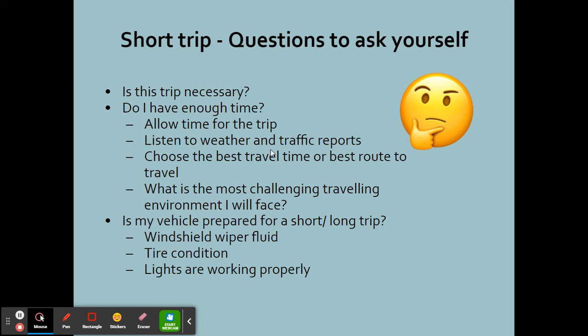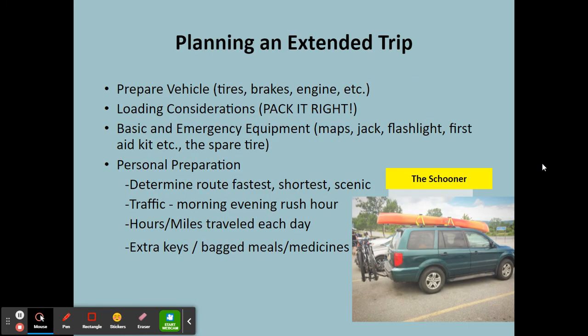This becomes vitally important, the weather especially, when we're talking about the winter time. And this might be a trip that's only 2 or 3 miles away.